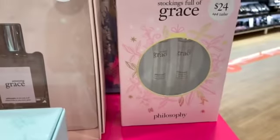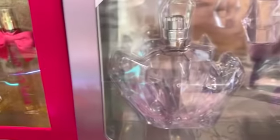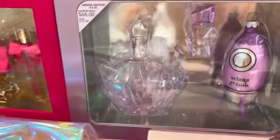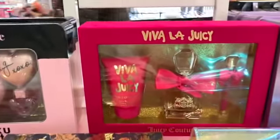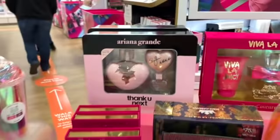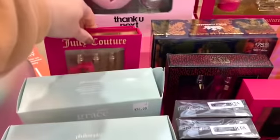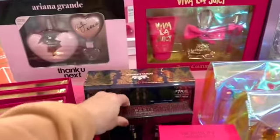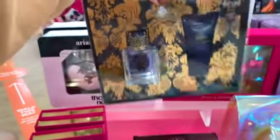Stockings full of grace. Here's the new scent, REM. Look at the packaging. Wow, it comes with an ornament. I love the bottle. That's $68. We have Viva La Juicy, and we have Thank You Next that also comes with an ornament. Juicy Couture, the Trio, Mon Paris, 45 by YSL. We have Dolce & Gabbana. Ooh, I love the packaging.